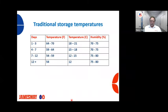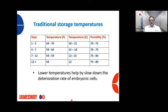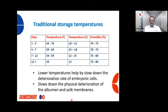So what are the lower temperatures doing? The lower temperatures are helping slow down the deterioration rate of the embryonic cells. It also slows down the physical deterioration of the albumen and yolk membranes. As I mentioned earlier, in the egg we're seeing some deterioration of the albumen, and the membranes are getting thinner. This helps slow down that deterioration rate. It doesn't correct it, but it helps slow it down.